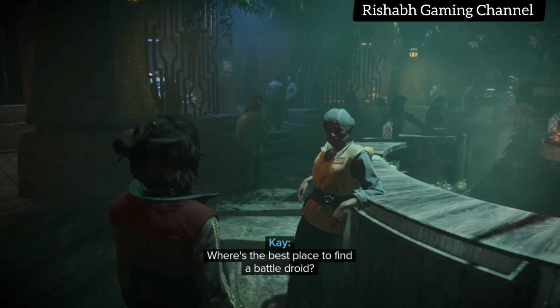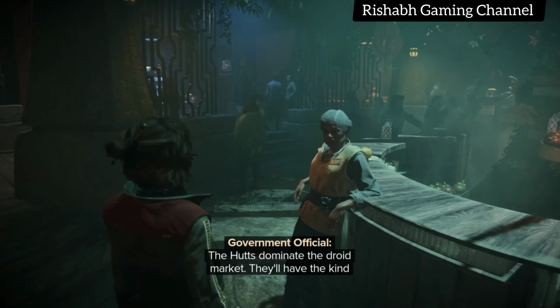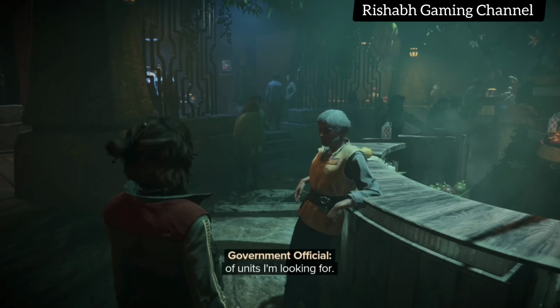The best place to find a battle droid? The Hutts dominate the droid market. They'll have the kind of units I'm looking for.